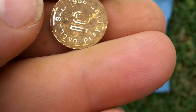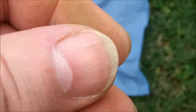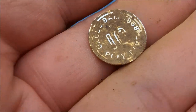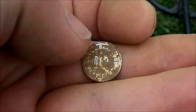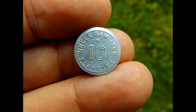Let's see. I can see the date. I can't tell if that says 1958 or 38. I want to say 58. Isn't that cool? Uncle Sam, 1958, 10 cent play coin. I'll get it cleaned up so you can get a better look at it, but great little find. I love finding these.